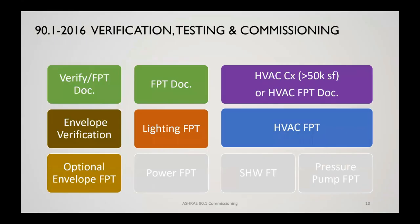Well, if we roll back to 2016 and we see what was in that document, we did have some functional performance testing for lighting, HVAC, an optional path and envelope, and we had envelope verification requirements. There was documentation required for those, although the documentation was varied depending upon the discipline, and it wasn't all brought into one format or place. In the HVAC area, there was commissioning required on buildings over 50,000 square feet, and there was some indication of testing requirements for all controls generally, but these statements were very general and didn't provide a lot of detail.